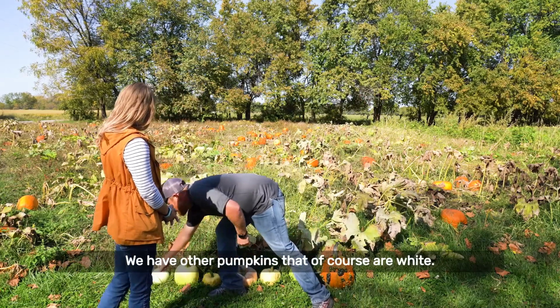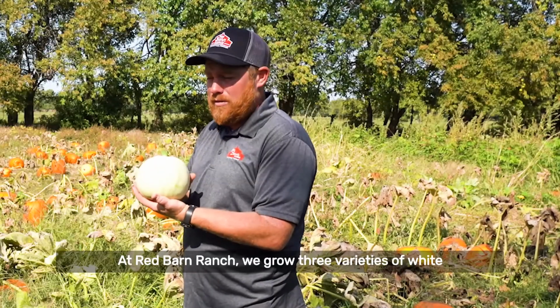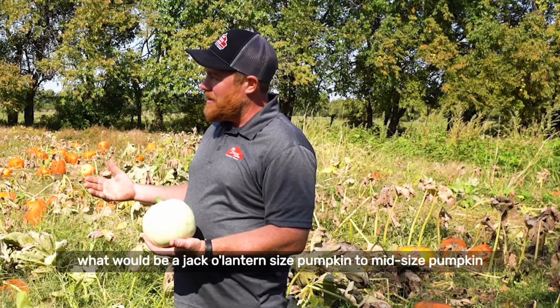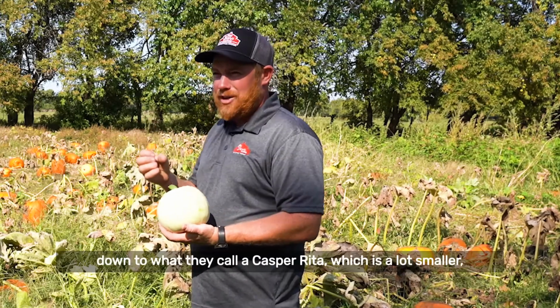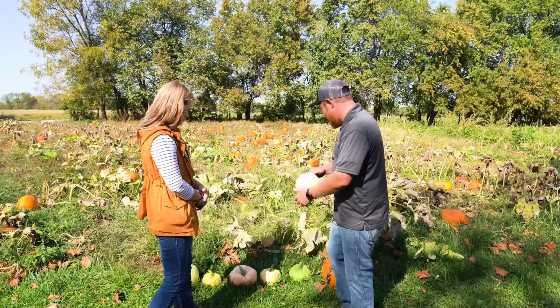We have other pumpkins that, of course, are white. We grow at Red Barn Ranch three varieties of white pumpkins, all the way up to our 30-pound, what would be a jack-o'-lantern sized pumpkin, to a mid-sized pumpkin like this guy's, to I think he's called a Casper, and then we grow all the way down to what they call a Casperita, which is smaller, baseball size, yeah.